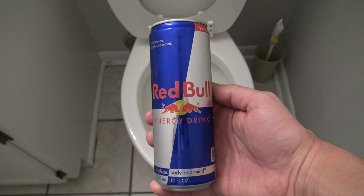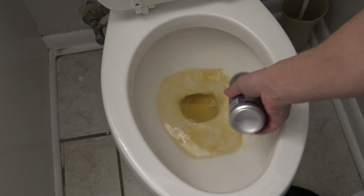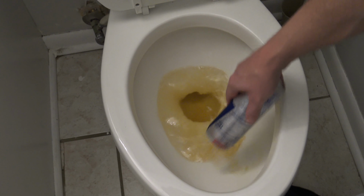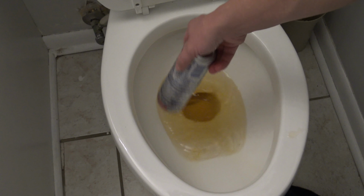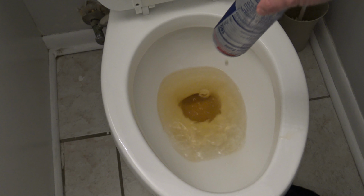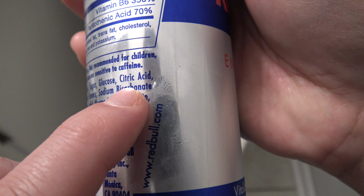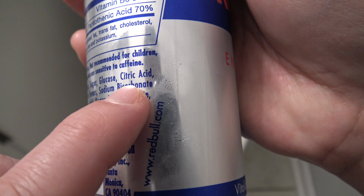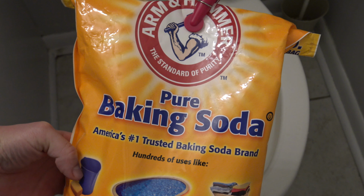Red Bull can make your toilet sparkle. The reason this works is because Red Bull contains citric acid. It's used as a preservative in the drink, but in this case, we're going to use it as a cleaner. Citric acid is well known for killing bacteria, fungi, and mildew, which makes it great for sanitizing and cleaning. It removes hard water stains, calcium deposits, soap scum, lime, and rust.